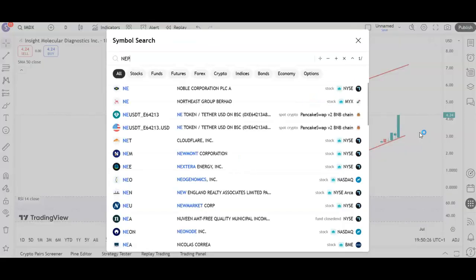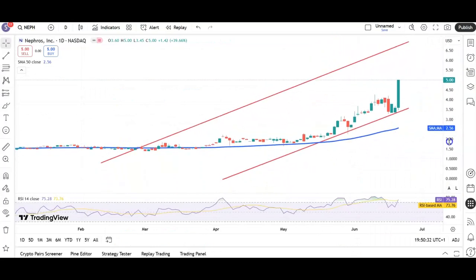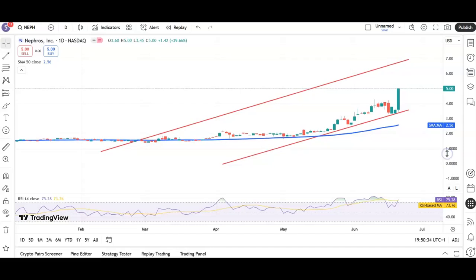Onto a situation which is a new name for us, and it comes in the form of Nephros. Another breakout, in this case though, rising trend channel in place since February. Top of the channel there, heading for $7, and we're looking for that while we're above recent resistance, $4.20. Hopefully we get to 7 well before the end of next month.